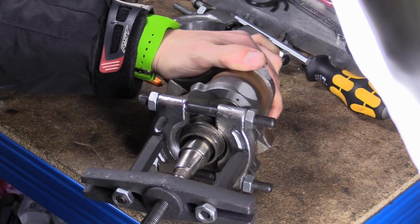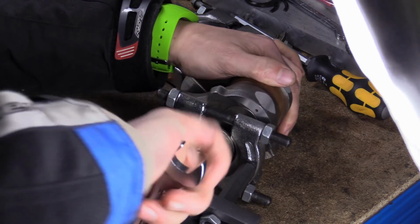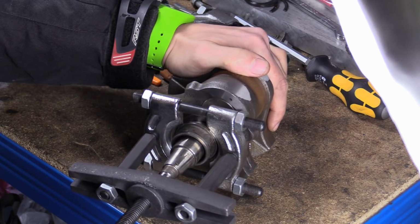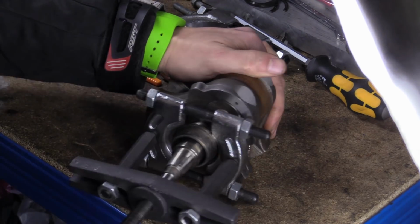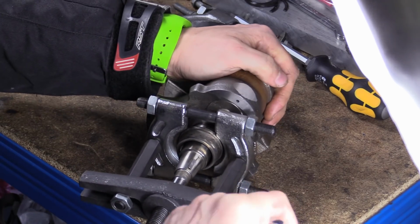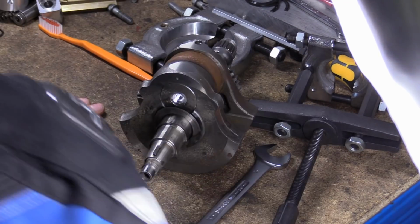Look at the length of this bar. The length of this. Come on, you've got to be there now, surely. You are holding on for dear life. That is one tight, well-fit bearing. Jesus. There's our bearing race. Sweet. That's just going to be fucking hot.